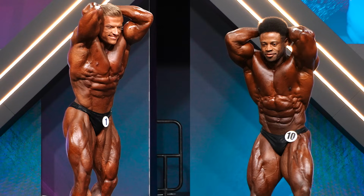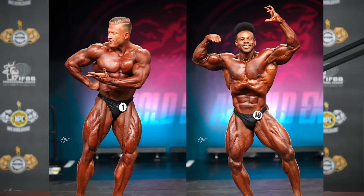Ers has a great ab and thigh pose. His abs are very, very deep. He has a great taper. He is able to flex his quad to show the striations and the detail in it. So for me, Ers takes the ab and thigh pose. And then what I would say again is a toss-up pose for your favorite classic pose.